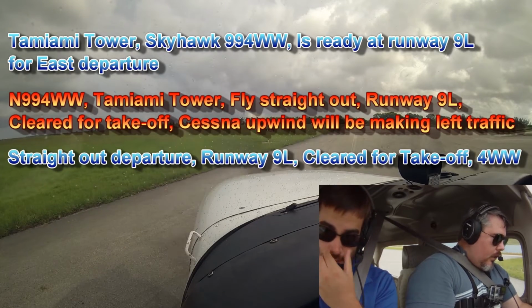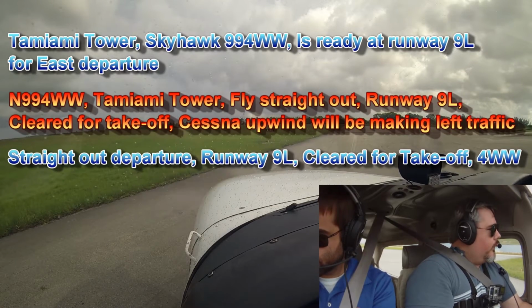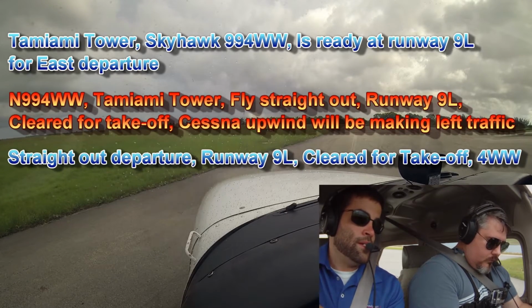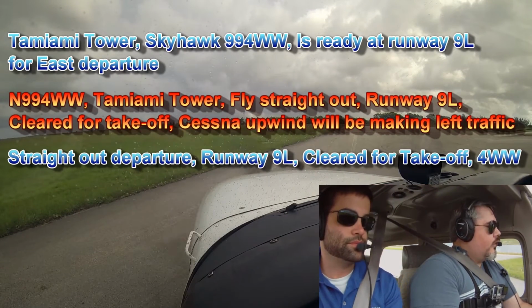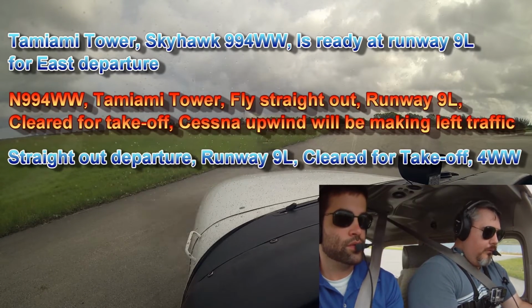Miami Tower, Skyhawk 994 Whiskey Whiskey is ready at runway 9 left for east departure. November 994 Whiskey Whiskey, Miami Tower, fly straight out, runway 9 left, clear for takeoff. Cessna in the upwind will be making left traffic. Straight out departure, runway 9 left, clear for takeoff, Whiskey Whiskey.